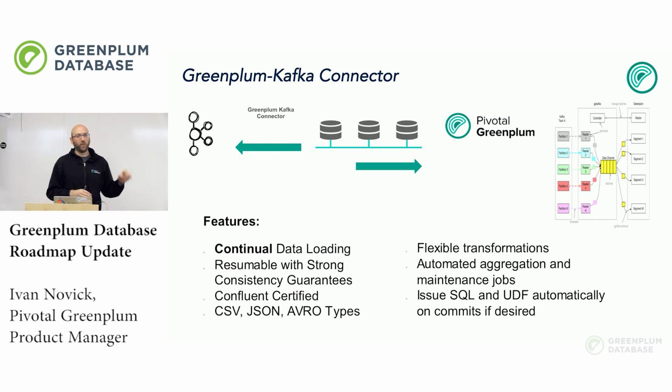We can do transformations on the data as it's coming over to Greenplum. And then also now we can do automated aggregation and maintenance jobs. So imagine in the database, you're getting in all this data, but you want to have ready for users a roll-up, some sort of, hey, what was the average sensor value that we received in the last 25 minutes or the last half an hour, right? How can you have ready for them an average without every user running an average query?